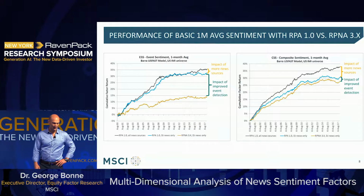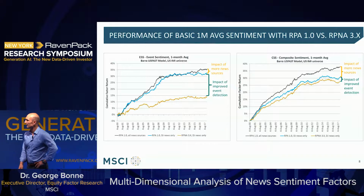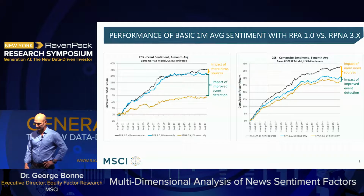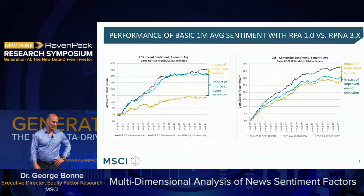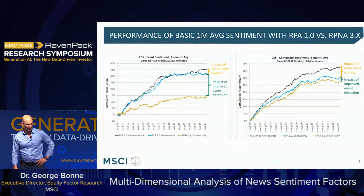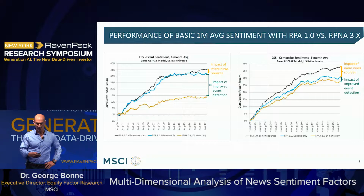We also looked at the impact of applying filters, as I mentioned, the relevance and novelty filters, more or less as suggested by RavenPack and as seems intuitively reasonable. And we see significant improvements in the performance there as well.